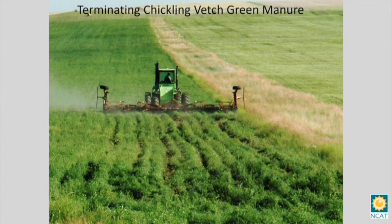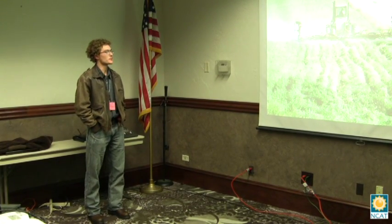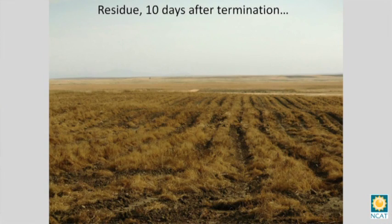So this is a blade plow terminating the chickling vetch crop. And most of you probably know, but that tool's designed to cut through the root layer and terminate the crop without substantially disturbing or mixing the soil. This would be several days after termination, not of the same crop, but of a chickling vetch crop. And this would not be an ideal job. Ideally, there wouldn't be as much visible disturbance, but it varies depending on soil and crop and residue conditions.